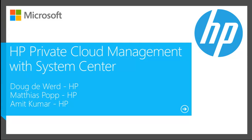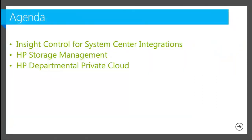The agenda for this session: the first part, which I'll be doing, is called the Insight Control for System Center Integrations. We're going to be talking primarily about the server-side integrations into System Center, with a particular focus on SCVMM, because that's one of the key elements for managing a private cloud. We'll mention some of the other parts for Operations Manager and Config Manager, but more of a focus on VMM. Then Matthias and Amit will talk about some of the storage management capabilities we have within System Center.